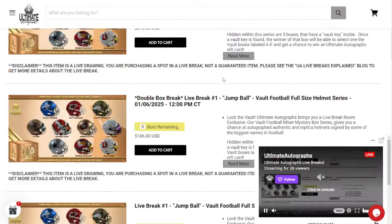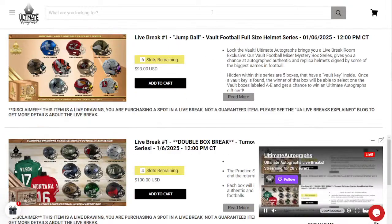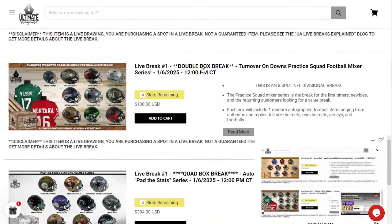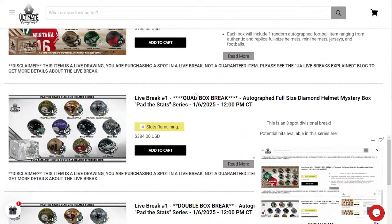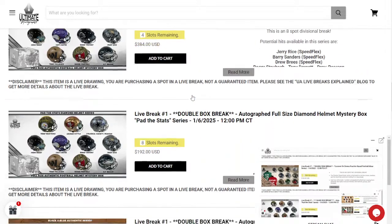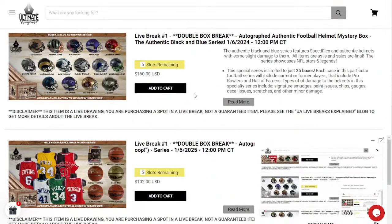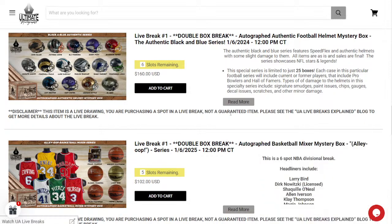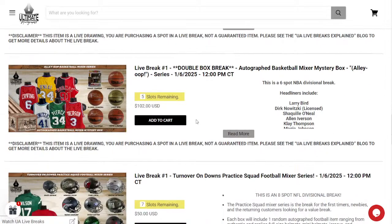3 to go in that vault. We are 6 to go in the vault single. 4 to go in that double box practice squad. 4 to go in that quad box diamonds. 6 to go in the double box black and blue. Once that's gone, that is it. Out the door. Sayonara. Adios. He's gone. 5 to go in the double box basketball.